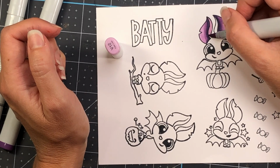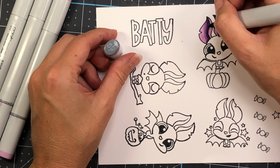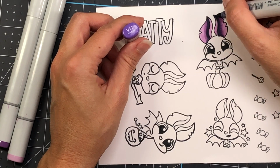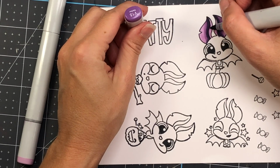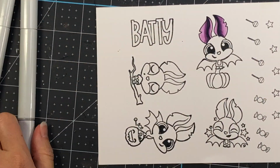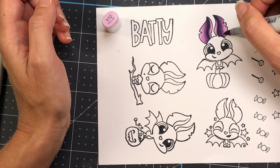The dark colors are going to be on the line in the ears and then slowly extend out to the left on the left ear and slowly extend out to the right on the right ear. I'm going to use those colors for the entire bat. So the entire skin on the bat is going to be those same colors.